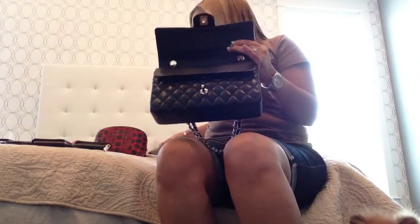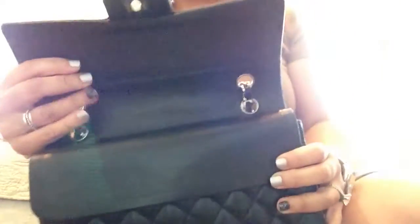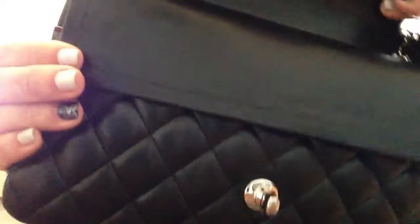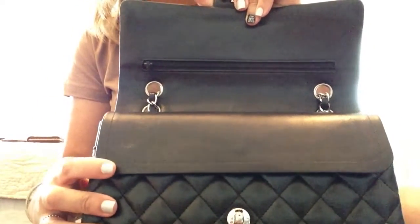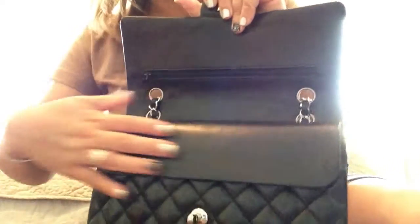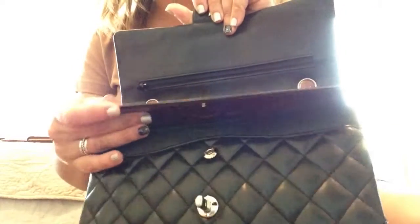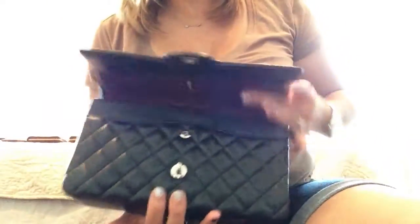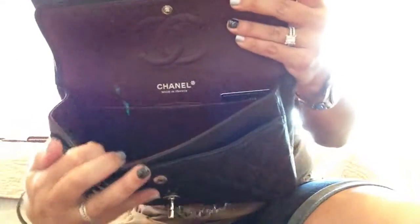So first of all, let me just show you guys the bag. Okay, so that's how it looks when you open it. And there are little indentions here on the lambskin from this zipper compartment up here on the top. There you go, you can see it there. And I don't have these on the caviar, and that's just because it's the lambskin inside as well, and it's just more delicate. It just comes from this at the top up here. But anyways, and then this is the inside, and it's also, of course, burgundy.